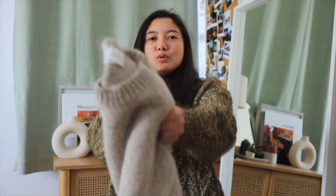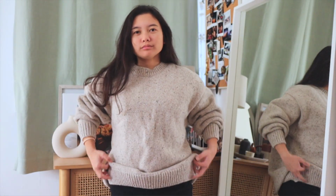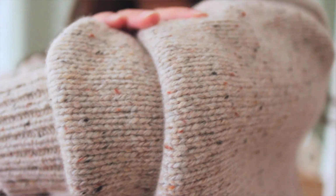The next sweater that I have is 80% wool, 20% nylon. It's called the Bronco sweater, and if you know me, and you can probably tell from the sweater I'm wearing right now, it's the different flex that it has. It's just so different, and it's actually very soft. I got it in a medium because I wanted that oversized feel, but also just in case it shrinks down. But it didn't, but I still love her.